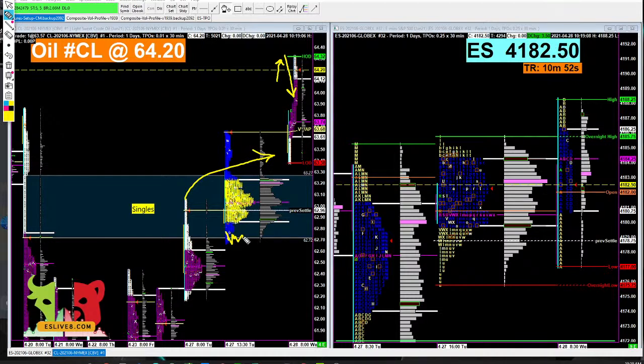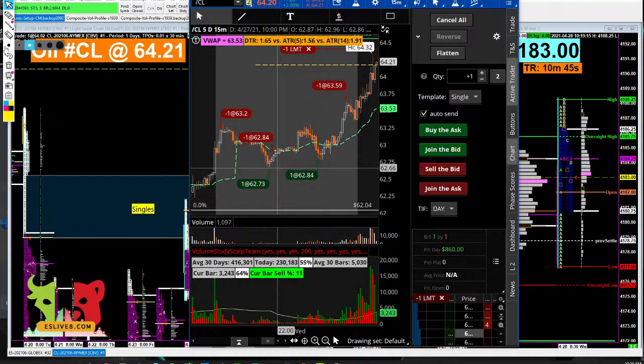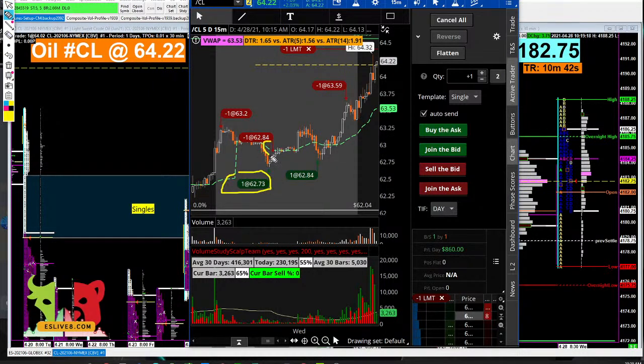It was given to you guys to go long this 62.72, and that's why you see it on my screen, right? Long 62.73. Got out at 84 with 1 lot, left 1 lot running from 62.84, got out this morning at 63.60 right before the inventory numbers. Now, inventory numbers were okay.